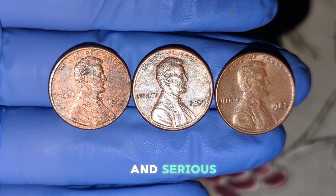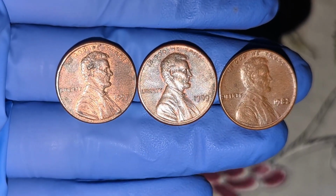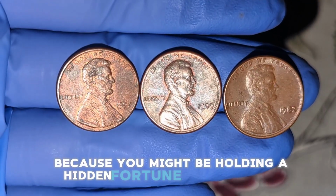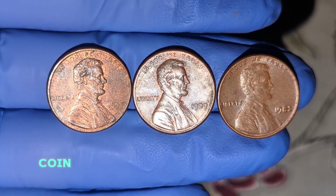Collectors and serious investors are actively searching for coins exactly like these. So before you spend that old penny, stay with us. Because you might be holding a hidden fortune in your hands. First up. Coin number 1.